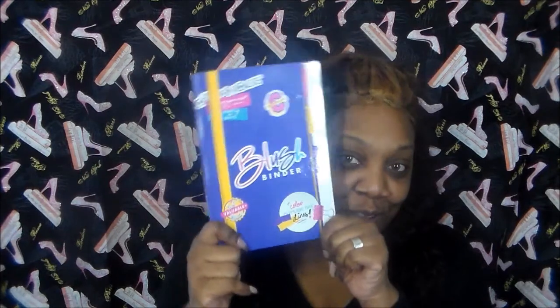This is the blush binder from the Crayon case. So I literally just popped it out of the plastic. I ain't gonna tell y'all how the box was sitting in the other room, to the point of I forgot the box was underneath the couch that I have in the beauty room. So yes, this is the blush binder from the Crayon case. You have 18 shades of blush that can be used for more than just blush, you guys. I can't wait to play with this.